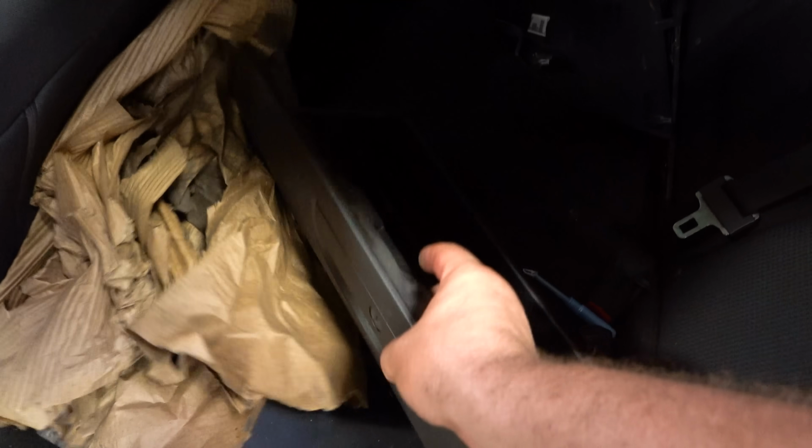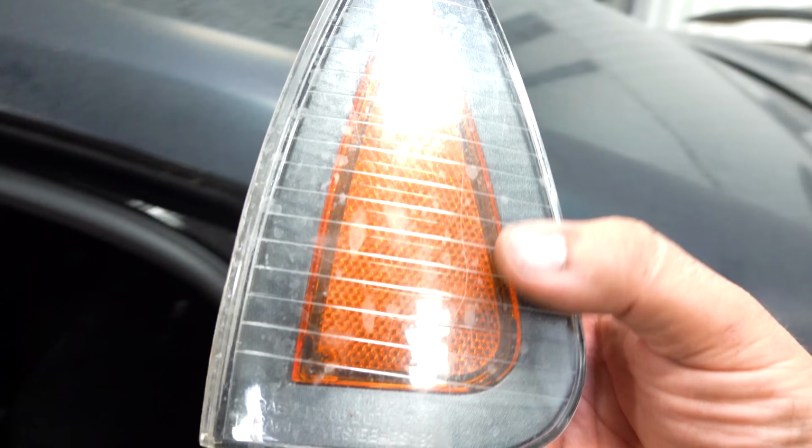The door panel looks nice. We have our glove box, you know. It's always good to find that in your back seat instead of the front. Hey, side marker. We don't have to buy one of those.